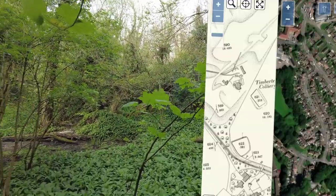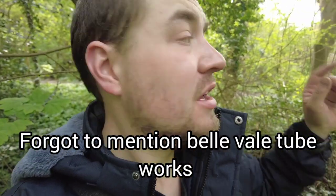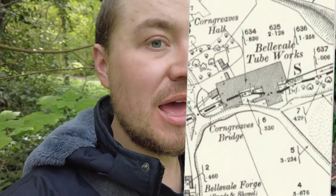So you can just see, once more, a lot of industry using the River Stour to transport goods across over a tramway. Really interesting. This area was actually known for various coal mines. There was Whitley Colliery, Horn Colliery, Timber Tree Colliery. I think there was a colliery where Bath Meadow is. I'm not too sure. There possibly could have been many, many years ago. But yeah, just further down.